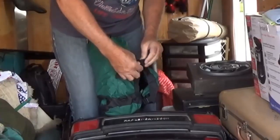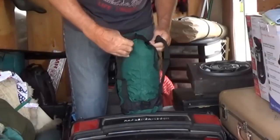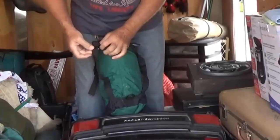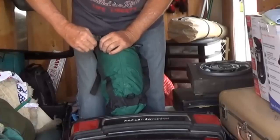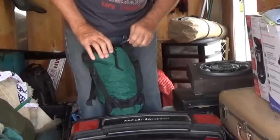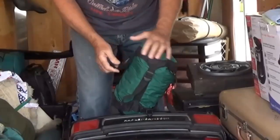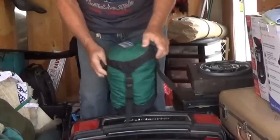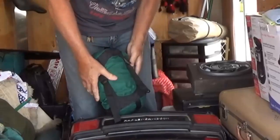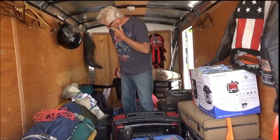Come on, loosen up. Don't make a liar out of me. Loosen it up so you can get the top on, like so. You line these things up here, then you start snugging it down, and you can shrink this down. Get the air out of it, get it down there where it'll work. So we got the rain gear now. He's ready to go. Rain gear. Cross that one off the list.